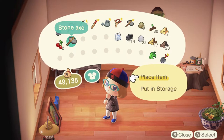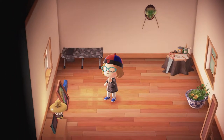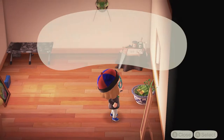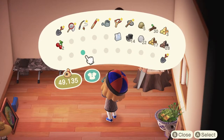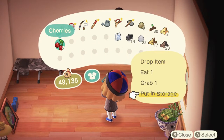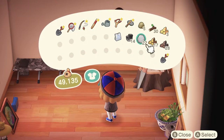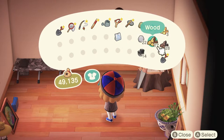Let me see. I don't need multiple stone axes. I'll put that one in storage. I'll put the camp stove on the ground here. It should really be outdoors because it's a camp stove, but I can put it inside for now. That's perfectly safe, I'm sure. I'll store those cherries. I want to have some on hand just in case I need to eat them, because apparently that does something cool in this game, but I don't really know what yet.